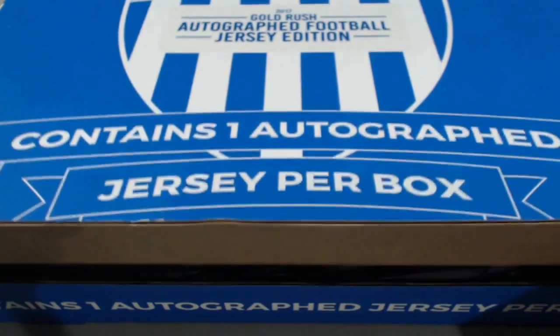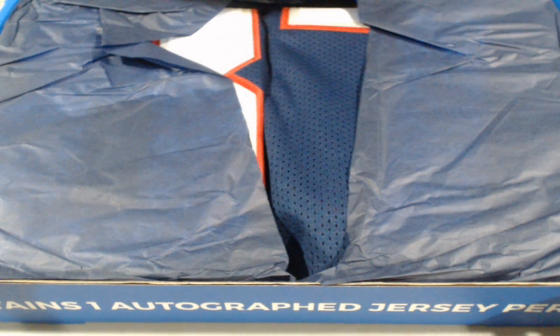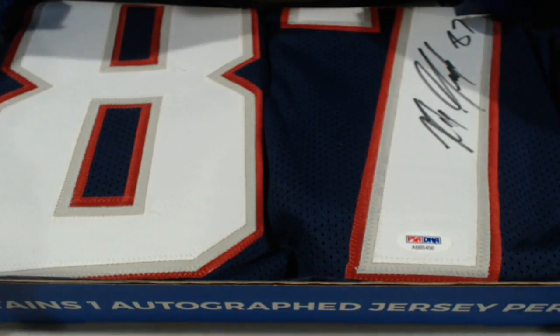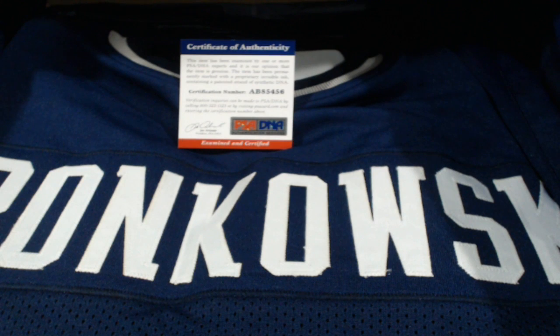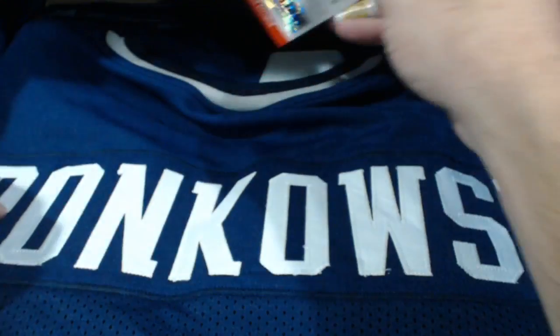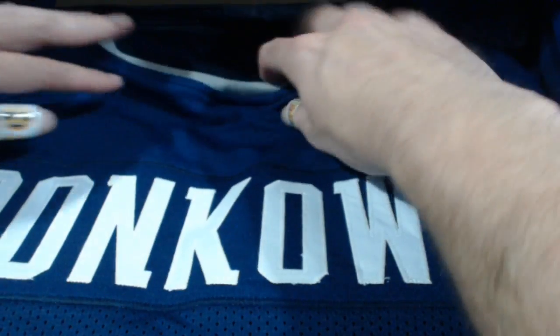Let's see what number two is going to bring us. Not a bill. G. Chivers, I think this is going to be you with the Patriots with a Gronkowski. I'm hoping it's Gronk. 87 Gronk, AB 85456 on a Gronkowski. And crazy enough, we've been on a little bit of a Patriots kick here lately. Ooh, I almost tucked that right there inside. It is a custom jersey. XL on the custom size.